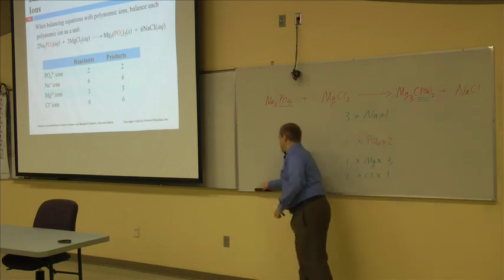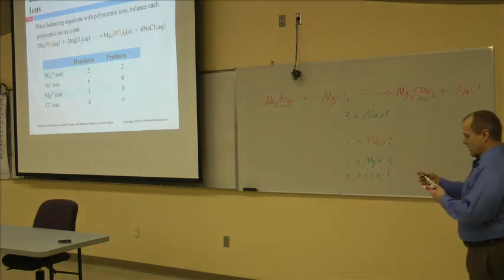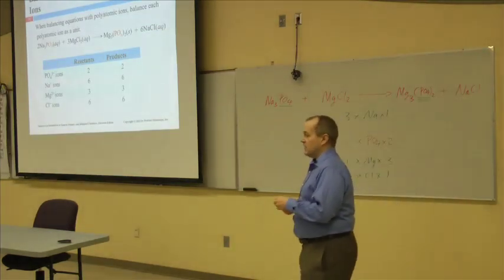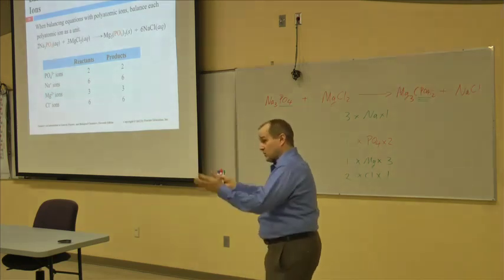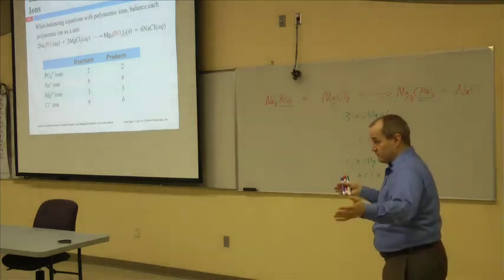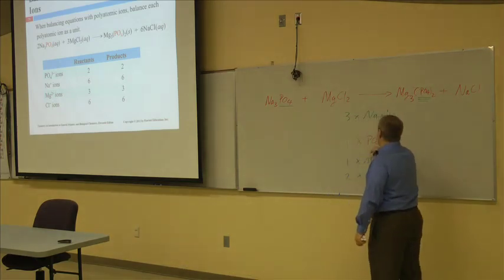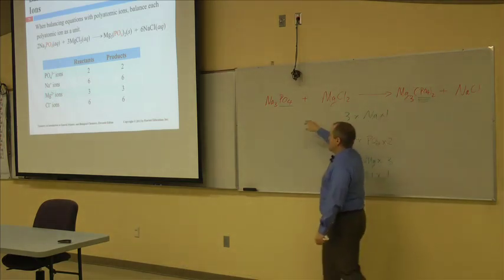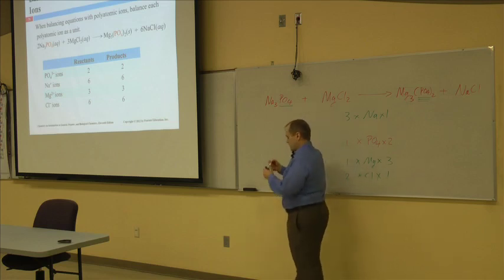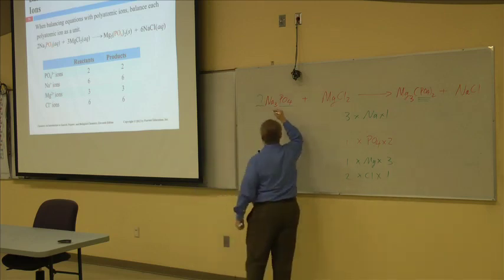The second little hint is when you have polyatomics in your formula, balance them first. It almost always works to your advantage to balance the polyatomic first. Now, I'm not saying it will always work, but I can say from my experience, I've never had it go wrong. So try it that way. So I'm going to balance my polyatomic first. So here I have 2 PO4s. So over here I have to have 2, right? So what do I do? Put a 2 in front of the sodium. I like that. So I'll put a 2 right there.